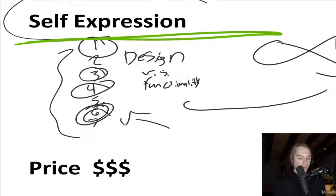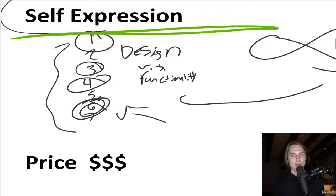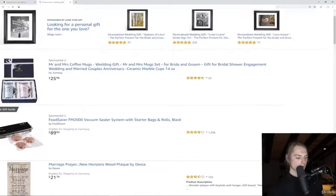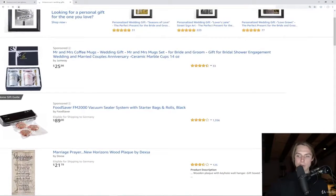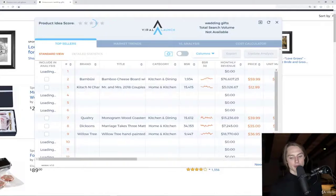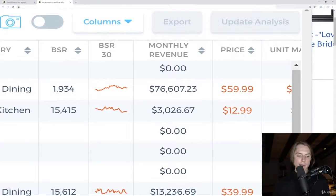So I'll give you now a real life example so that you can make this a little bit more concrete in your head. Here's an example where self-expression and design is more important than functionality. So if we were to look up wedding gifts here, and I could show you quick, there's quite a bit of revenue coming through wedding gifts. All right, so if we take a look at wedding gifts, it's taken a while to load because the internet is the speed of a dinosaur here in Germany. There's examples. Look at this.